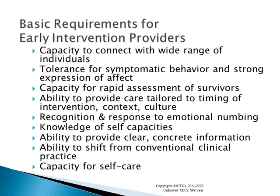We need to also be able to shift from conventional clinical practice. What you normally use in the office may not be super effective on the side of the interstate. So what do you need to do differently? And we have to have a capacity for self-care. We're not going to be on our game if we're already run down. And after we deal with a trauma situation, we have to be able to take care of ourselves and recharge, or we're not going to be on our game for the rest of our clients.